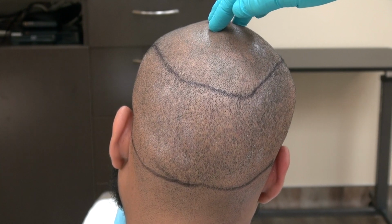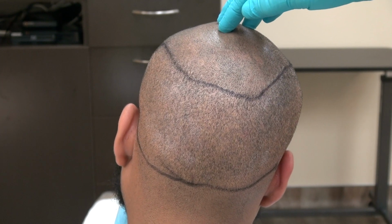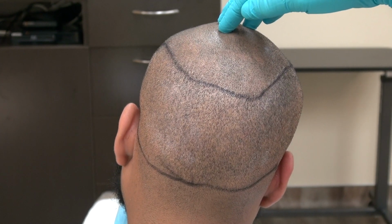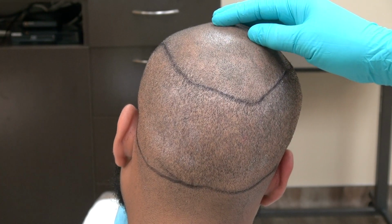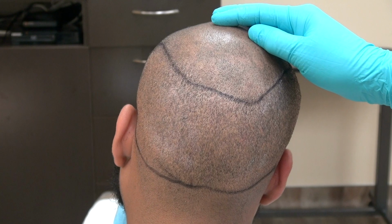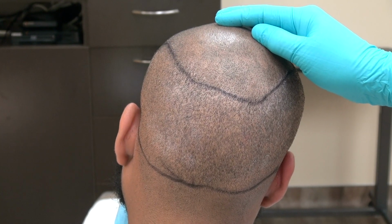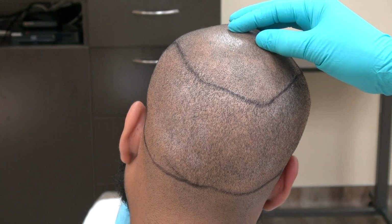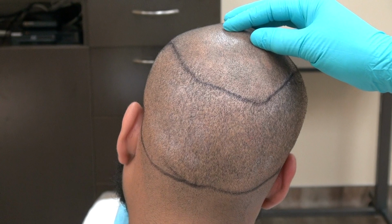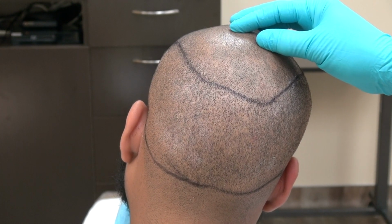But the benefits of the strip method, or the FUT or the FUSS, are, number one, it's cheaper, because it's less labor. Number two, the number of grafts we can do is a lot more than the FUE. We can harvest 4,000 to 6,000 grafts per day. That means for advanced hair loss, it's very effective. Thus, people still nowadays use the FUT, FUSS for advanced hair loss, and I still do that too.